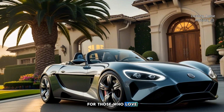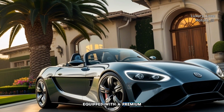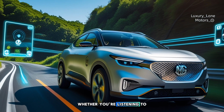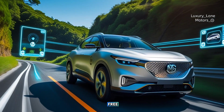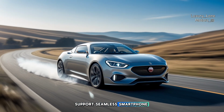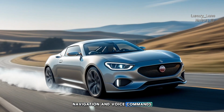For those who love entertainment on the go, the MG Cyberster comes equipped with a premium surround sound system, delivering crystal clear audio quality for an immersive experience. Whether you're listening to your favorite music, enjoying a podcast, or taking calls hands-free, the high-fidelity speakers ensure exceptional sound clarity. The infotainment system supports seamless smartphone integration, allowing access to apps, navigation, and voice commands effortlessly.